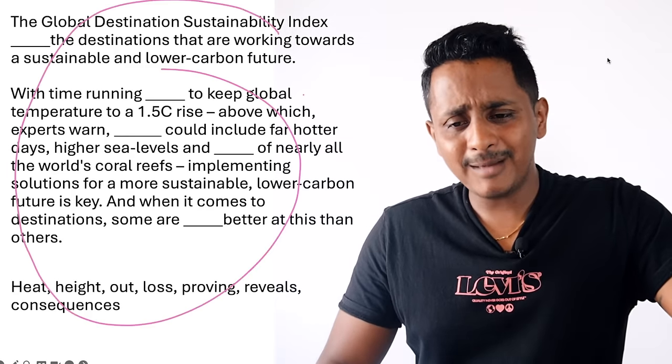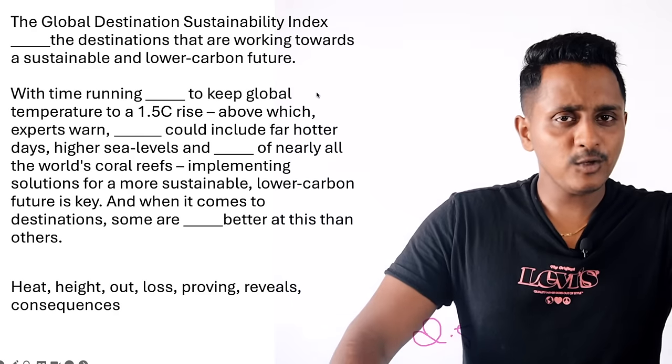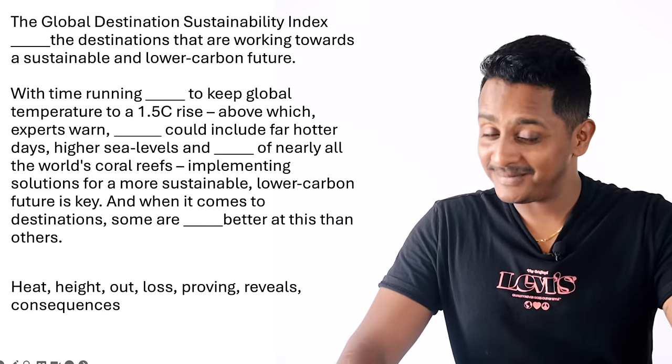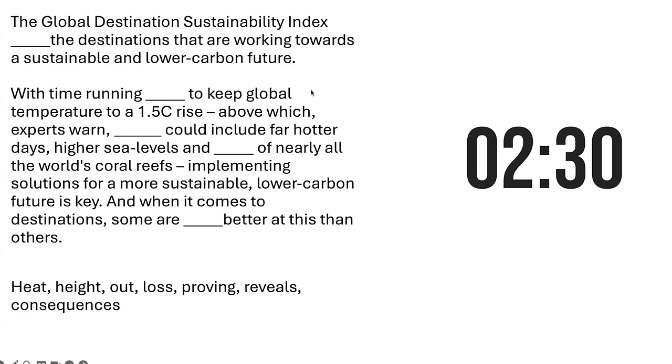Try doing it. I'm going to add a timer of 2.5 minutes on my bottom right. Let's see if you can solve this without falling for the traps. 2.5 minutes, not even a second more than that. After 2.5 minutes, I'm going to come back and help you understand how to do it.